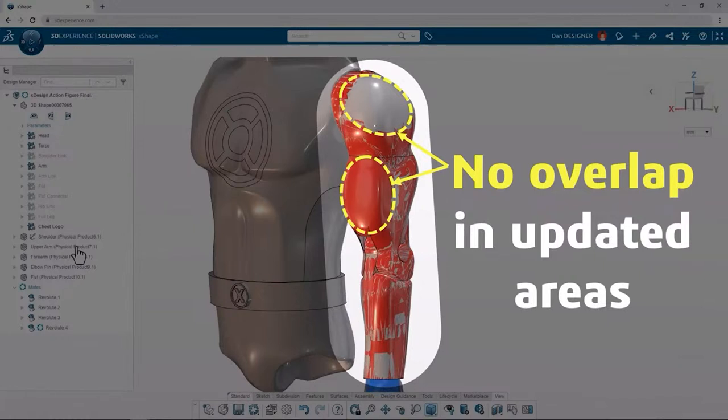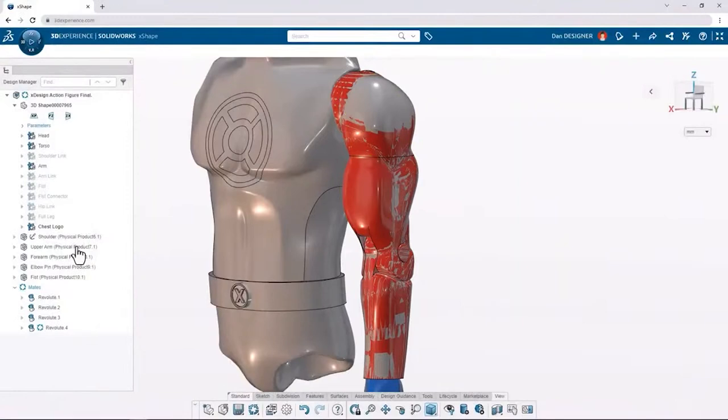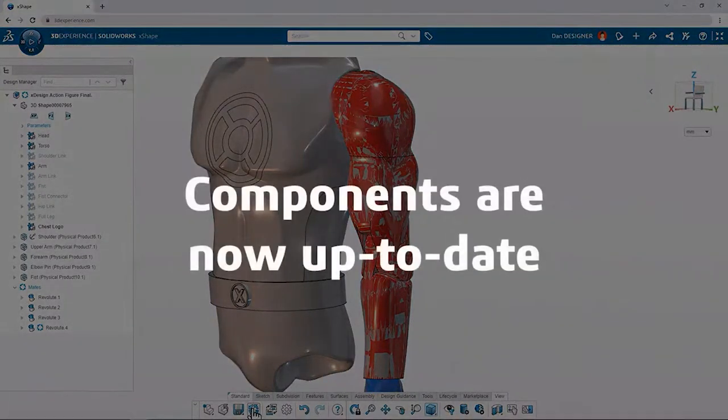So I just wanted to show this so that you could see what is going to change, and watch carefully as I'm about to go down and solve this thing. By solving this assembly, now you'll see we have perfect overlap once again. And now our components are up to date with our master model. And that's because you had external references turned on when you made those new components, right? So it would always look back to that master model.